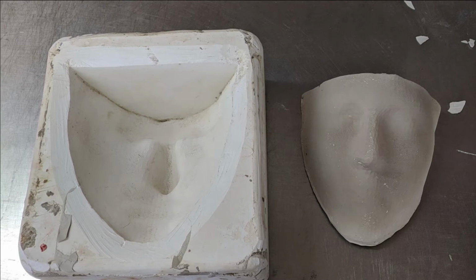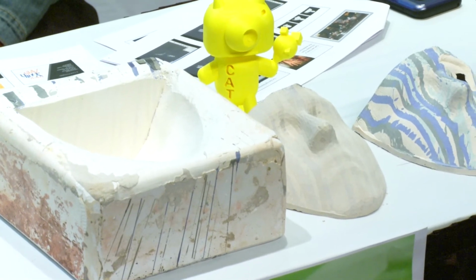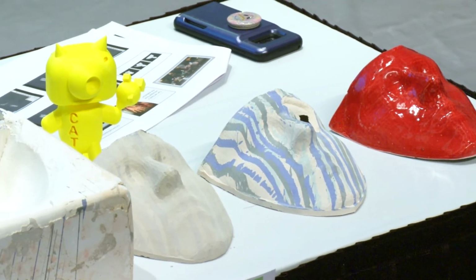So when you're done, you can come up and touch. This is the greenware of the cast. This is where it was bisqued. And then we glazed and fired it. So we made 3 from this particular mold. So that was that process, which I'm sure you're more familiar with than maybe the 3D printing and modeling.